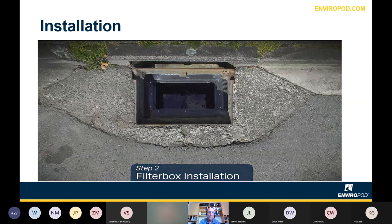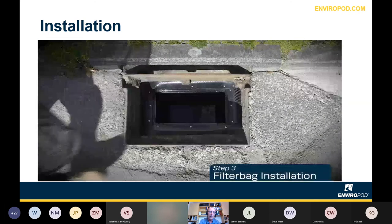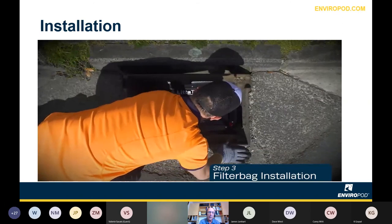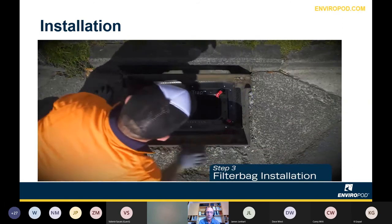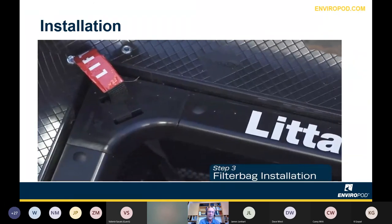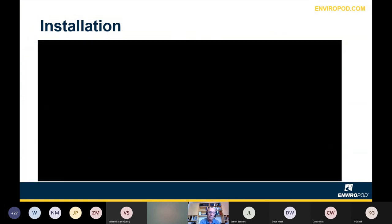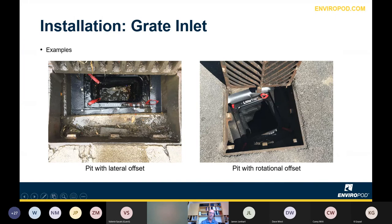Once the bracket and frame are placed in, as you can see that they're tap screwed in, then the LittaTrap basket itself is placed in, and you can see how it's centered. You can adjust the frame to center the LittaTrap in the middle of that basket, so it makes it much easier to install.